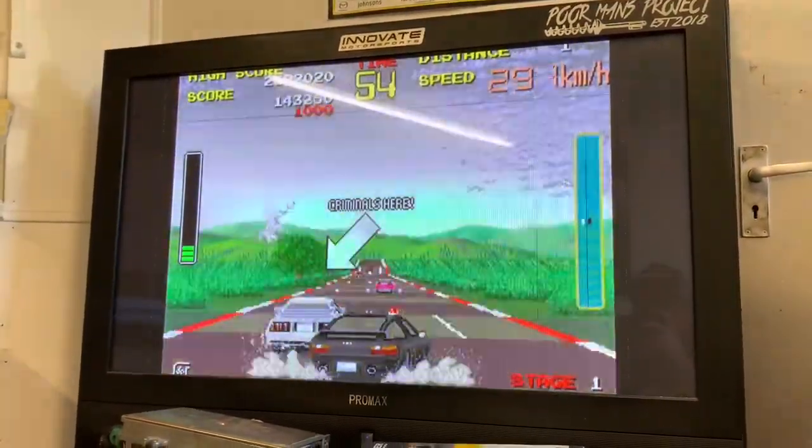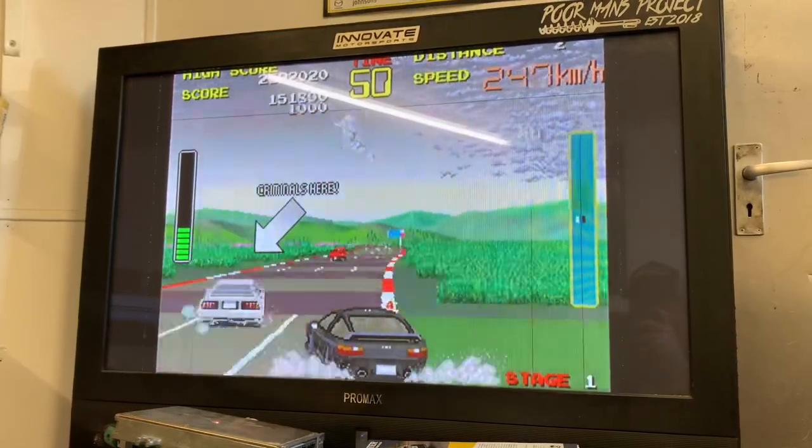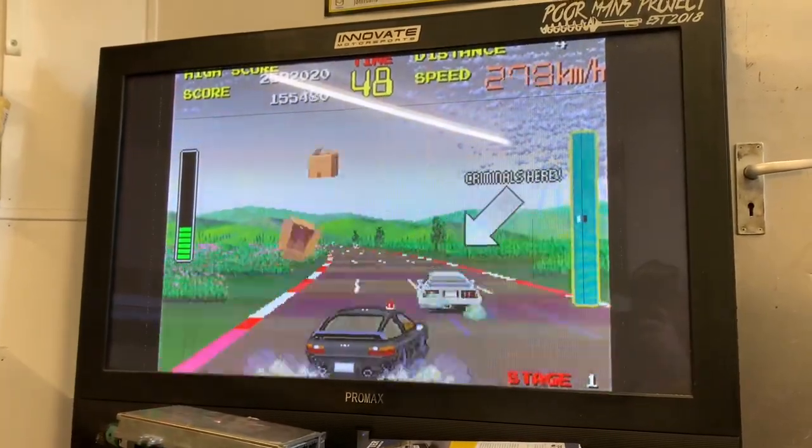Hey, realistically, that's when it says turbo boost. It's not actually turbo, is it? It's more likely NOS, because you're actually pushing a button.